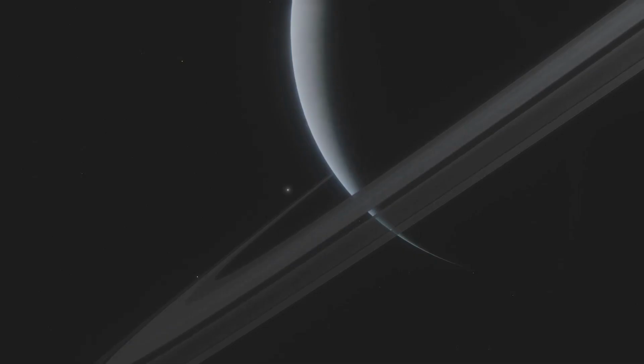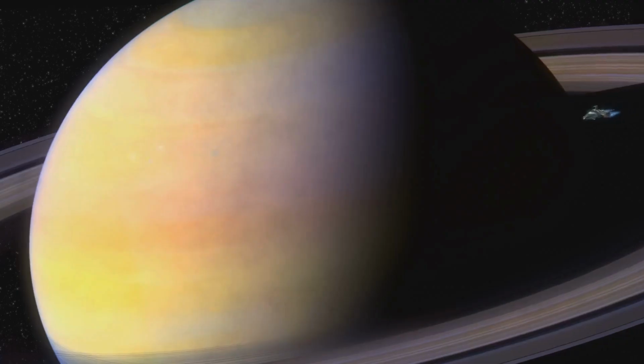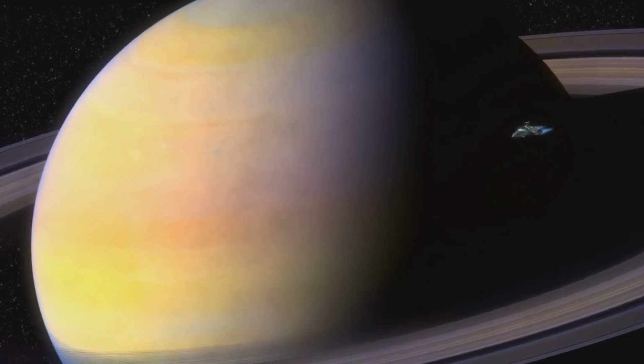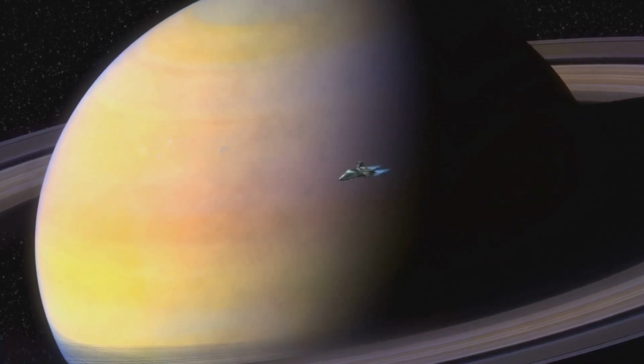Saturn, with its dazzling rings and retinue of moons, has long captivated astronomers. The quest to unravel the mysteries of this gas giant and its intriguing system has led to some of the most ambitious space missions in history.